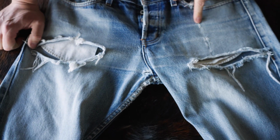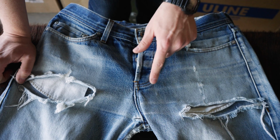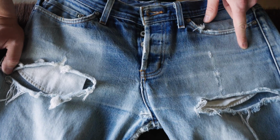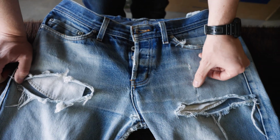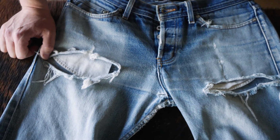You can see just a little bit of faint remnants of some whiskers across the thighs. It's definitely worn quite tight here. Also splitting a little bit here, right where the stress was.